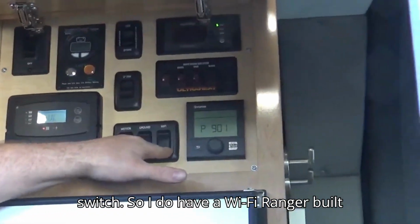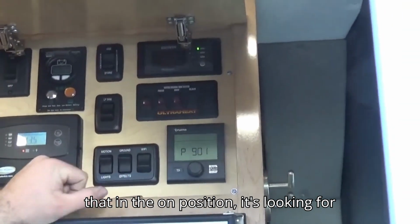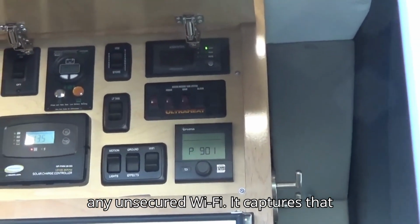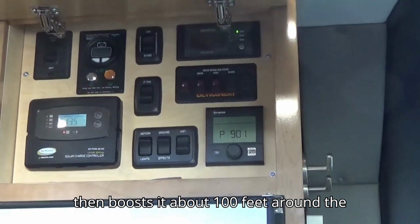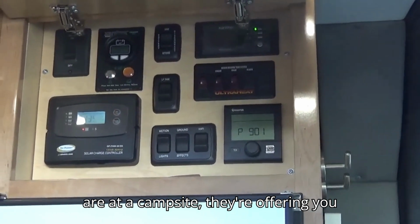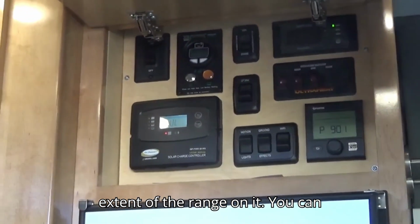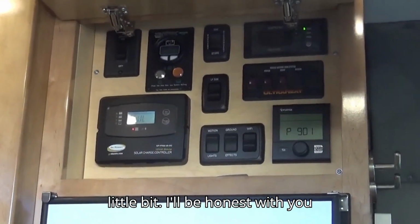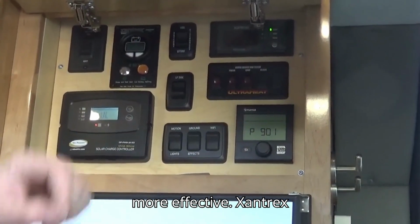And then Wi-Fi switch. So I do have a Wi-Fi Ranger built into the roof of the vehicle. If I put that in the on position, it's looking for any unsecured Wi-Fi. It captures that Wi-Fi signal, encrypts it, and then boosts it about 100 feet around the coach. Really, that's only if you are at a campsite. They're offering you free Wi-Fi, but you're kind of at the extent of the range on it. You can capture that signal and boost it just a little bit. I'll be honest with you though, hotspotting on your phone is way more effective.